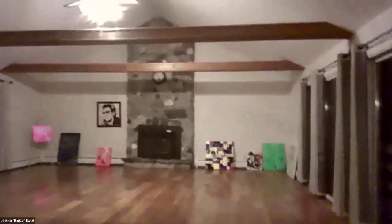And here, some more of my artwork. We're going to go take a look at some of the pieces. So this is an interesting piece I made here. Hold on, I have to make sure you can see it. My little camera went out. There we go. This one here is a mixed media piece.